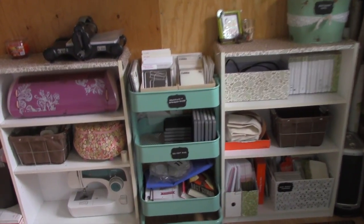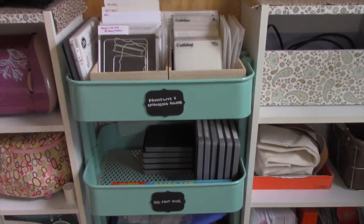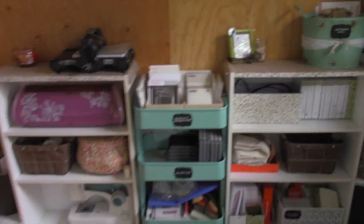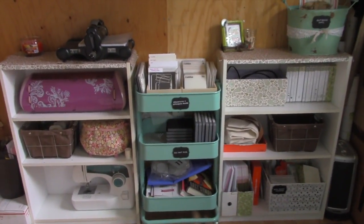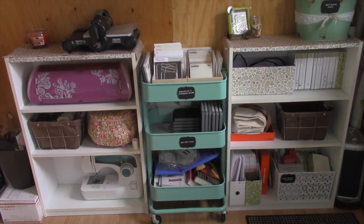And then I've just labeled it with a Framelit and a chalk pen. I just used a Framelit on chalk paper and then I wrote on that. And so that's where all my die stuff is. So there'll be photos on my website. You can check that out. And then you can see how I organize those.